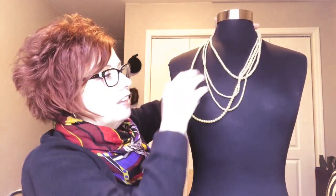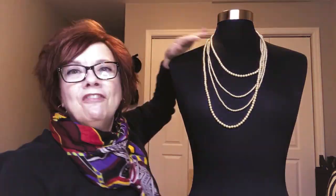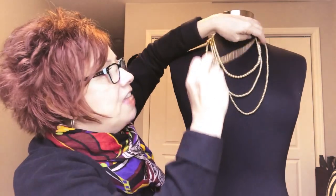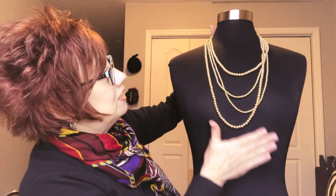So I like the fact that when you put them on, they don't lay just perfectly. They're twisted and funky looking, and it looks like you've just thrown them around your neck. And that is what I really love about them. Now, those of you who are OCD are probably not gonna like a necklace like this, but I like to have something like this added to my wardrobe because I don't like for people to look at me and think that I look like everybody else. So this is just my funky vintage faux pearl, golden pearl necklace that I've really enjoyed.